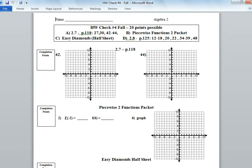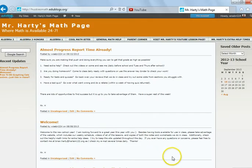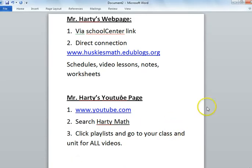So let me introduce you to a couple of things with homework to be able to help your student out if there's some issues. The first one is going to be my web page. And let me actually, for a moment here, go over a couple of things before I actually get to them.